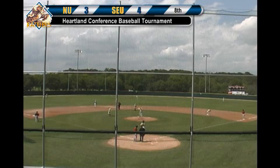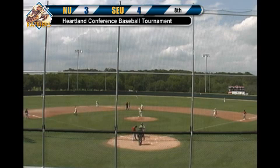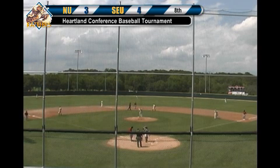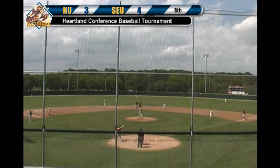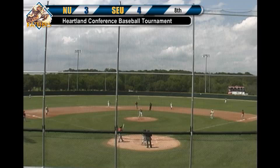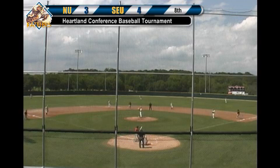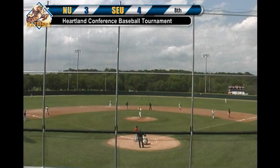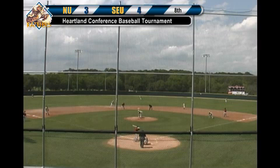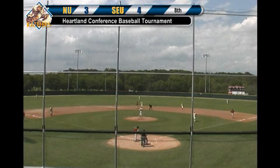Leads the country in saves. Interestingly, you could say the two best closers in college baseball are in this Heartland Conference. Jonathan Perez of St. Mary's has 15, just one behind Steven Johnson, who leads the country with 16. What's crazy is Arkansas Fort Smith has a closer that has double-digit saves, 10. Well, Newman has a guy with 13 saves, Gage Daniels, and then Fort Smith also has Kyle Thompson, who has 10 saves. It's just amazing. You have 4 closers in this conference doing what they're doing.